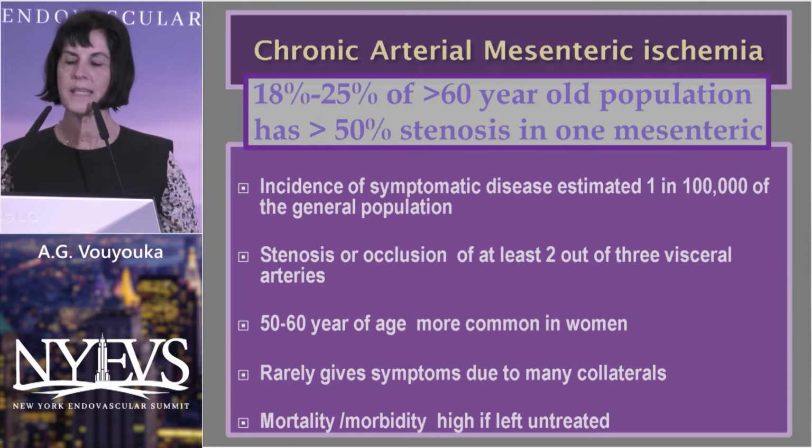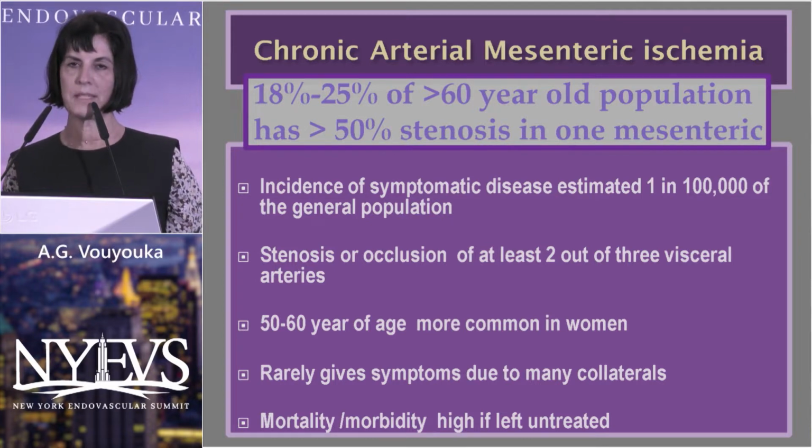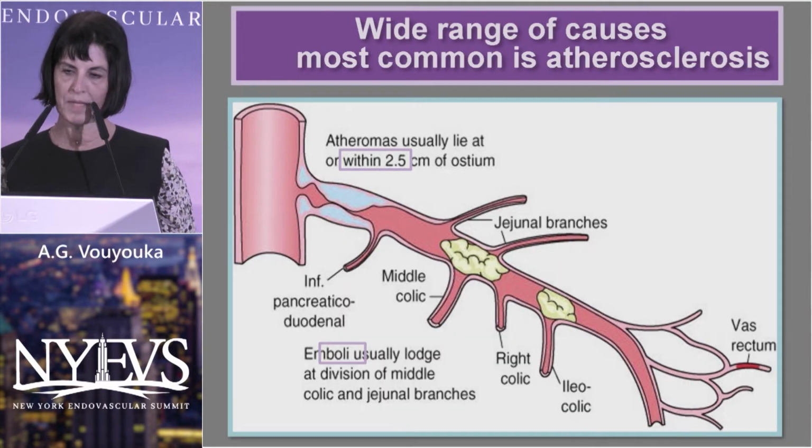So the incidental finding of mesenteric stenosis in the elderly population is quite common. However, the incidence of the symptomatic disease is very rare. It's 1 in 100,000. It usually affects patients that are 50 or 60 years old. It's one of the few atherosclerotic entities that's more common in women. It rarely gives symptoms, and if it is left untreated, the mortality and morbidity is very high.